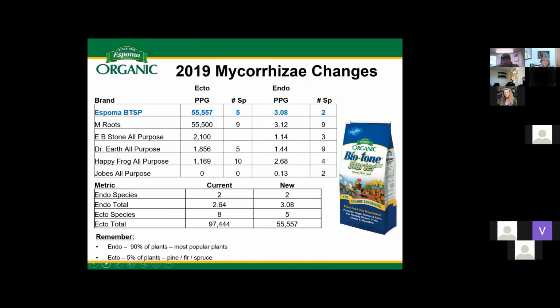So what have we done? This product has had some changes. We've made some improvements because of what we've seen in the market and the needs, and really mycorrhizae changes over time. That just tells you the differences in what you're looking at when you're looking at other people that are maybe using the same product to plant and also as a maintenance product. So again, this is just the endo and ecto varieties, the propagules that are in there.